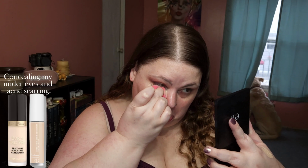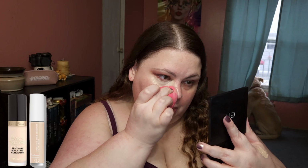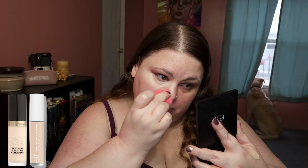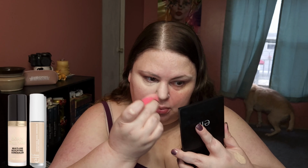Concealing my under eyes and acne scarring. These concealers mixed are my perfect shade.